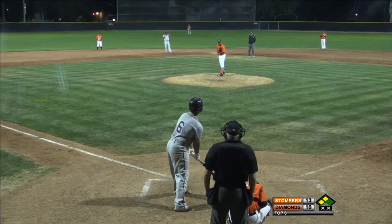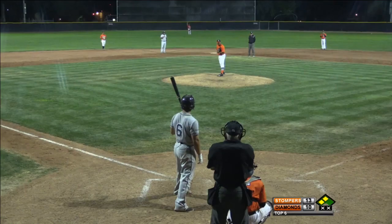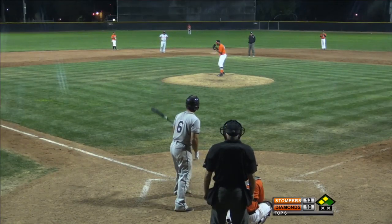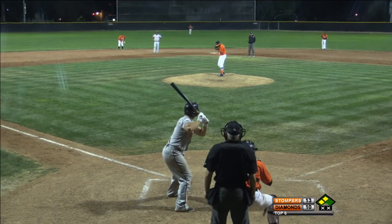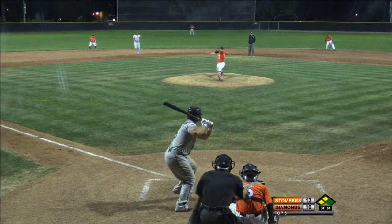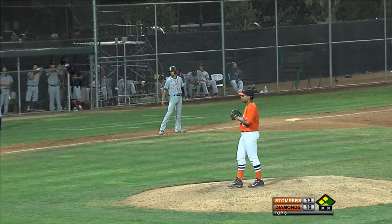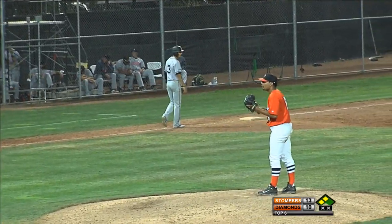One count. 29 hits so far in this game. 29, 16 for Sonoma, 13 for Pittsburgh. Martinez likes the sign, takes this pitch. It was a slow curveball that landed outside, and it's going to be a ball, two balls, and one strike.